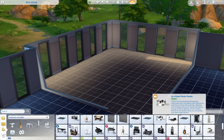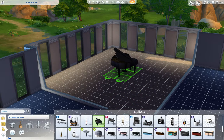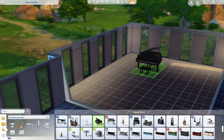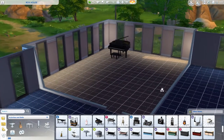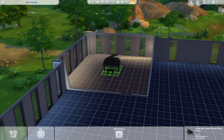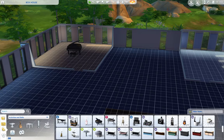So I think the Sims 4 does have a piano, there it is. So we also had something like this in the original Sims, or maybe with one of the expansion packs for the original Sims, but I don't quite remember. So we'll put that here. And I literally think that's all that I had in one room. So actually let's put it right in the middle of the room. There we go.